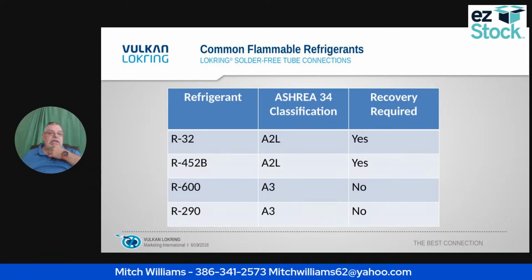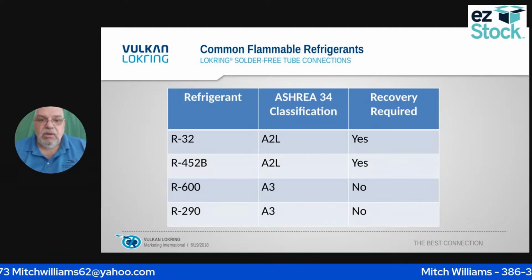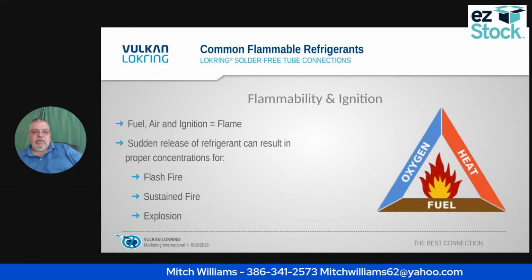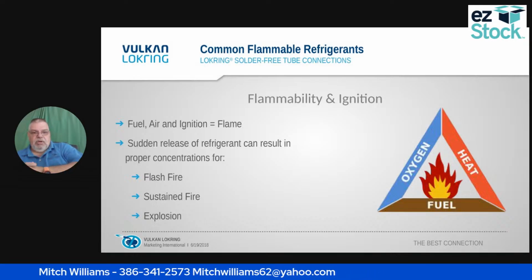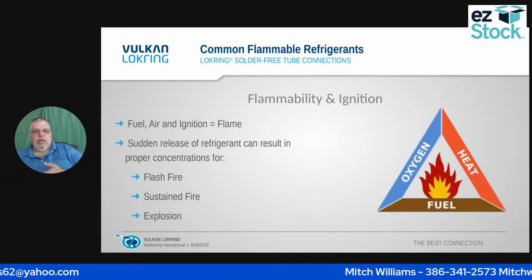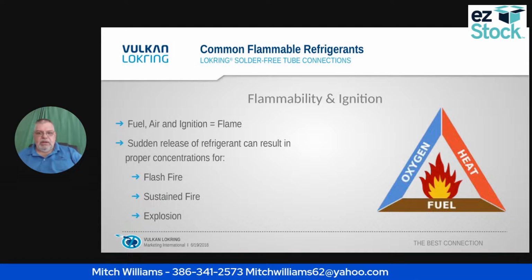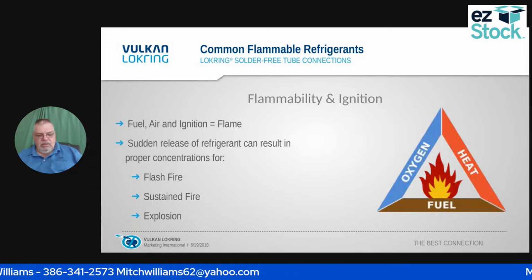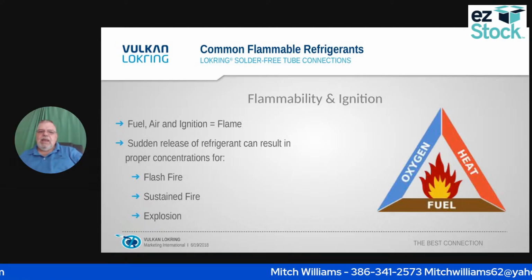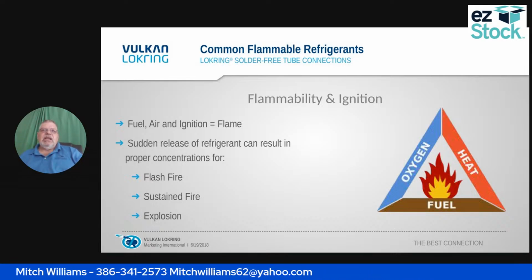So we are looking at what problems have actually happened. The three things that I have to have to have a flame: I need fuel, I need air, and I need an ignition source. Of course, the fuel is R600. The air is the regular oxygen that's in the air. My ignition point can be any number of things. He mentioned contacts. It's not even just contacts.